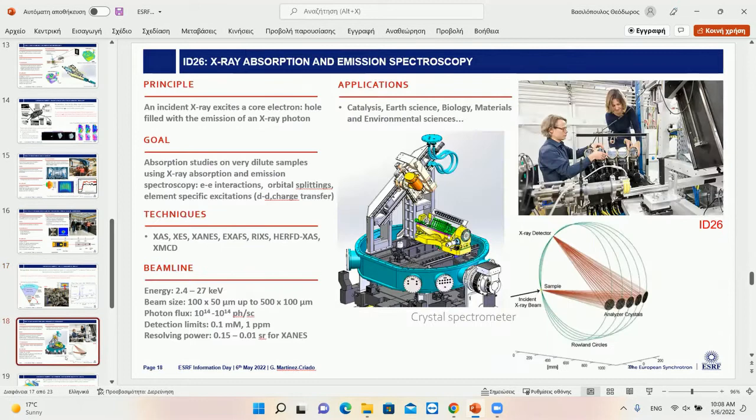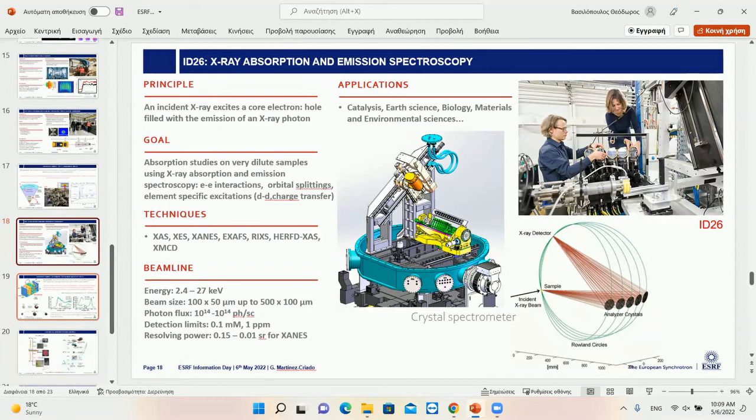In the same way, another beamline, a spectroscopy beamline, ID26, is dedicated to X-ray absorption and emission spectroscopy. The beamline has the possibility to study the X-ray absorption and emission spectrum with high resolution thanks to the crystal spectrometer. They apply it to catalysis, earth science, biology, materials science and environmental science. And there is a very recent example of the use of the ID26 crystal spectrometer to study fuel cells.